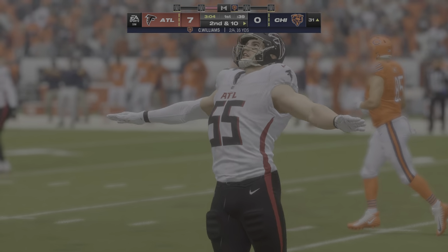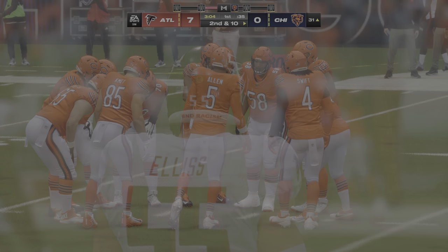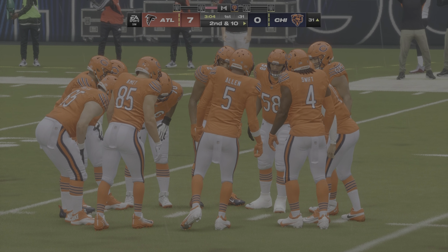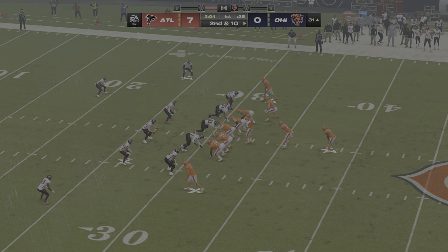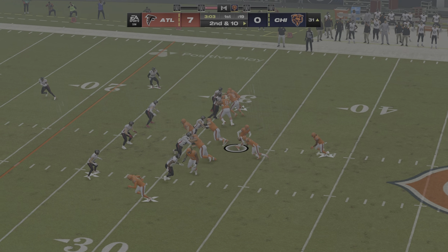Throwing on 1st down, but this one winds up to be incomplete. That's already the 3rd time they've looked his way on this opening drive. He's caught 1 of the 3. That doesn't mean they won't continue to go in that direction. It feels like they think they've got something good going there, and they think those numbers are going to increase. An incomplete pass on 1st down. That leads to a 2nd and 10.